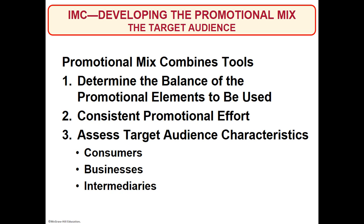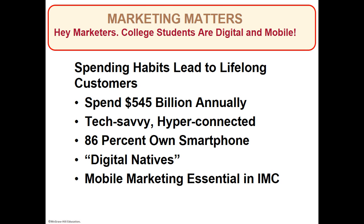And in IMC, in developing the promotional mix, you need to consider your target audience. Your promotional mix combines tools. You need to determine the balance of the promotional elements to be used, and you need a consistent promotional effect. You want to assess the target audience characteristics. You're targeting consumers, businesses, or intermediaries. Think about that.